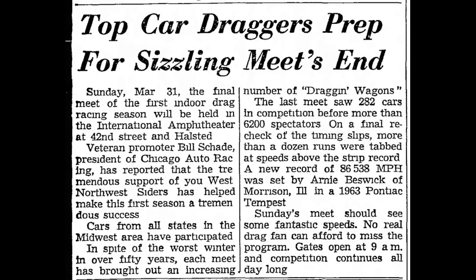The last meet saw 282 cars in competition before more than 6,200 spectators. On a final recheck of timing slips, more than a dozen runs were tabbed at speeds above the strip record. A new record of 86.538 miles an hour was set by Arnie Beswick of Morrison, Illinois, in a 1963 Pontiac Tempest. Sunday's meet should see some fantastic speeds, and no real drag racing fan can afford to miss the program. Gates open at 9 a.m. and competition continues all day long.